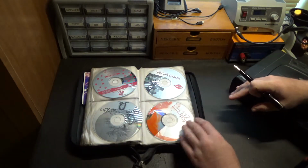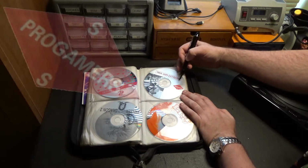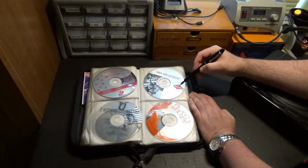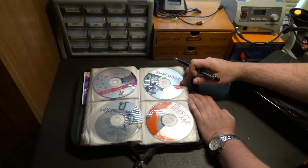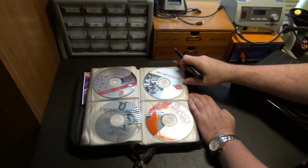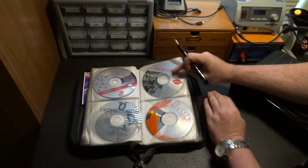Moving over, we've kind of switched sides on where the labels are. So NBA Jam Extreme here has something labeled Programmers and has an S on top and an S on the bottom inside a diamond. That might be the easiest thing to help identify these. Again, if anybody has seen any of this kind of stuff before, please let me know, because I've always wondered where this stuff is from.